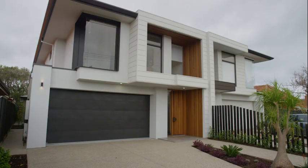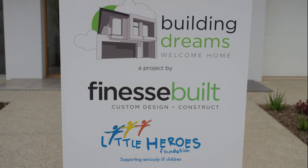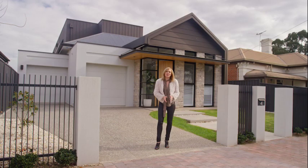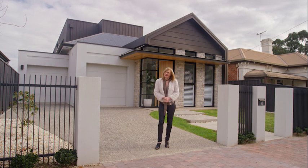A few weeks ago, we caught up with Managing Director Matt Beckwith to chat about his Building Dreams home to support the Little Heroes Foundation, and that home was the stuff dreams are really made of. I can tell you now though, this one is no different. It's super stylish, it's sophisticated, contemporary and built to the highest standard. Finesse Built have really excelled with this one.